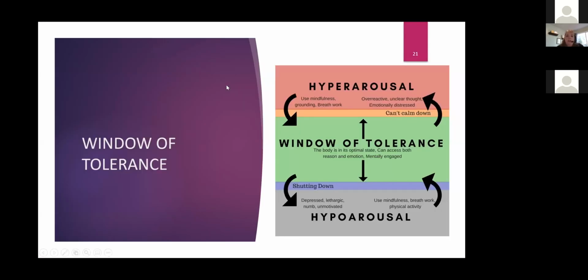Another thing I wanted to also review with you today is this idea of the window of tolerance. This is kind of the same idea of what we've been talking about, but maybe a more simplified or different perspective that can help them understand why sometimes they can't calm down. It's this concept that everyone has a window of tolerance. That's when we're in that upstairs brain, that functioning part of our brain, and we can access reason, and we can access healthy emotion.